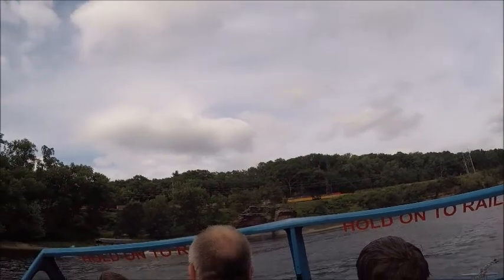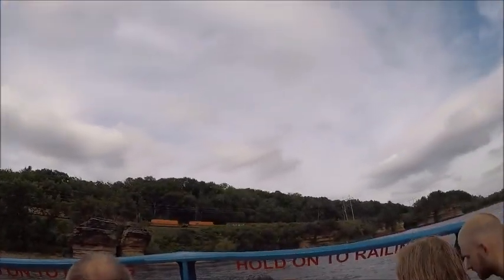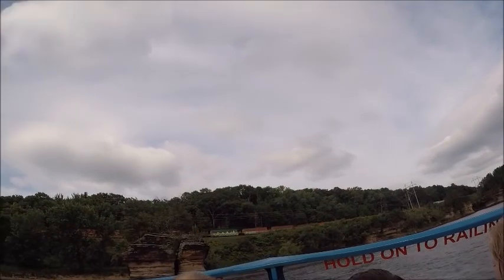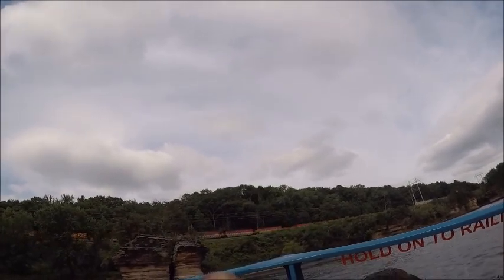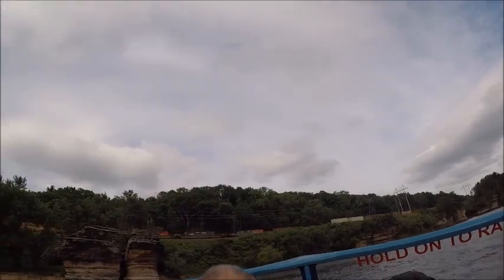This was named the Twin Inkwells by Henry Hamilton Bennett, who was a landscape photographer in the 1800s. He took a lot of the first pictures of these beautiful rock formations, and when he saw them, he thought they looked like the inkwells on his desk at home.